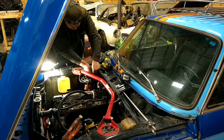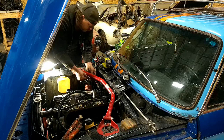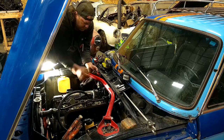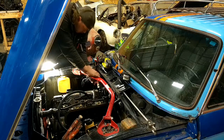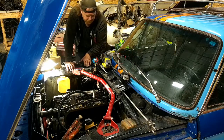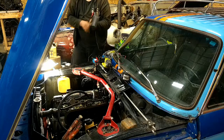Red goes to red. And blue goes to yellow. Stab this cap back on. All right, that's still connected, that's still connected. All right, let's turn this key and see if we get something. What happened there? Oh. That's why you don't pull on things.